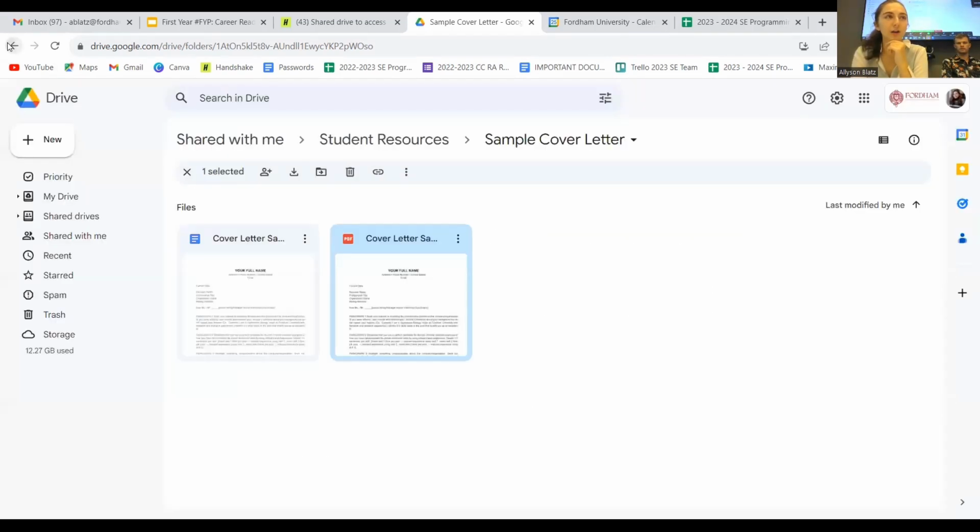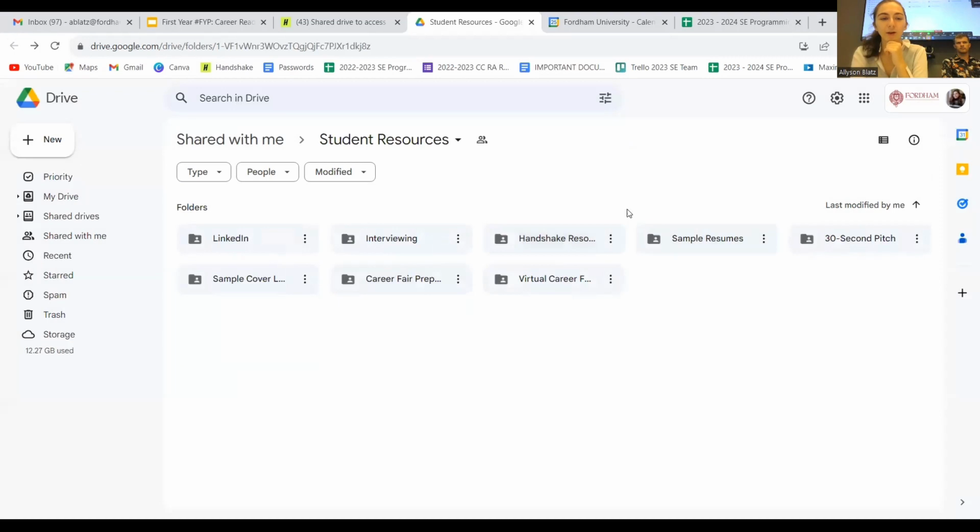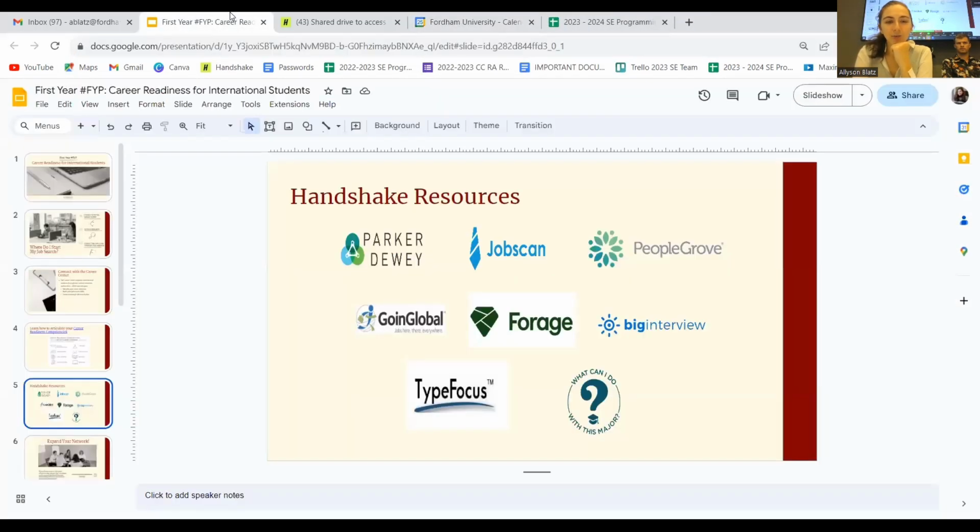So this is the shared drive, and this is where you could find sample resume templates and sample cover letter templates. I would suggest exploring these and giving it a go at creating a resume or cover letter before you make an appointment with one of us at the Career Center, just so that we have some content to work with you. But that is one of the many resources we have.